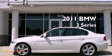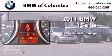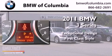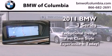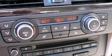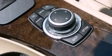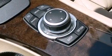This is a 2011 BMW 3 Series. Its top features include a multi-link rear suspension, a navigation system, a sunroof, heated seats, alloy wheels, and xenon headlights.